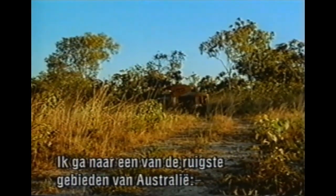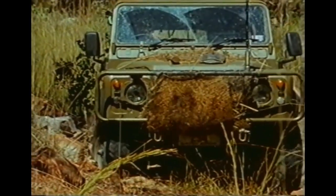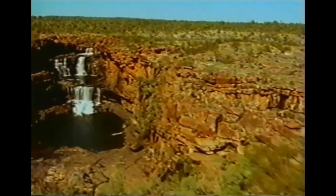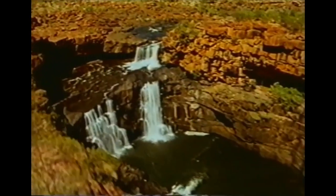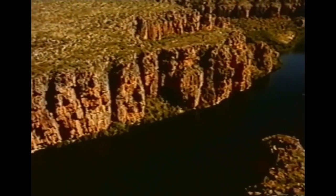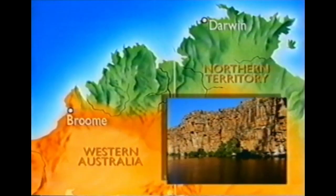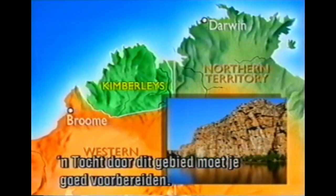I'm heading off into one of the most rugged and remote parts of Australia, the Kimberley region of Western Australia. It's an area that I keep coming back to because of its isolation and its pure natural beauty. What many people don't realise is that the Kimberleys are bigger than both Victoria and Tasmania put together, and it's mostly uninhabited. So as a visitor, you've got to be able to look after yourself.